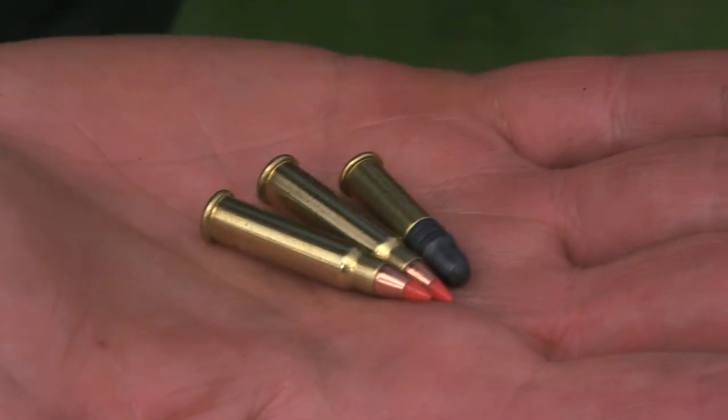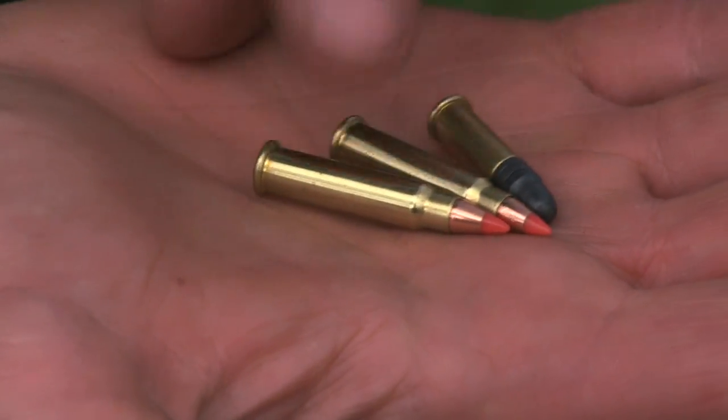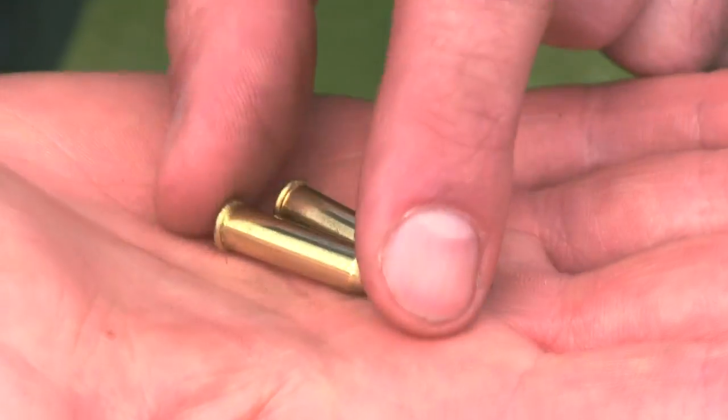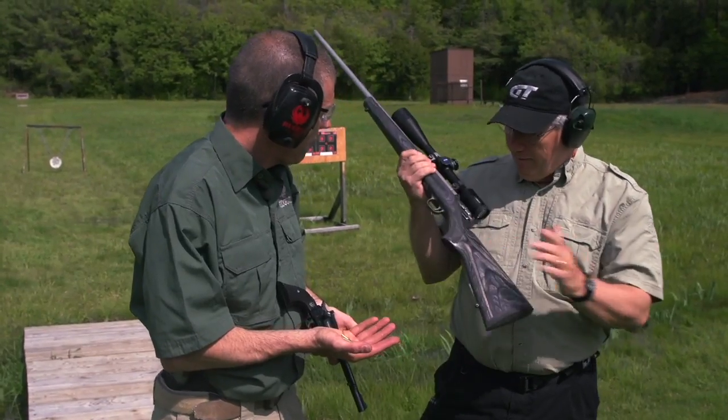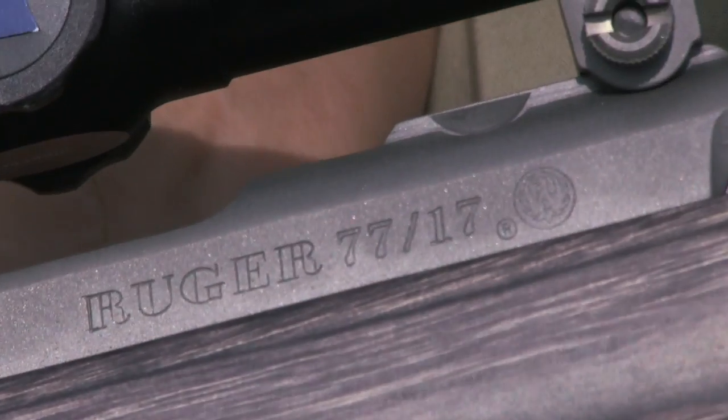Well, it's an efficient bottleneck type case. If you look at it, it looks like a centerfire case. It's a regular bottleneck case. Right. So we just have a rimfire ignition priming system on it. Okay, so we have .22 rimfire here and the 17 HMR here. Right. All right, so we have Ruger's 17 HMR in your Model 77.